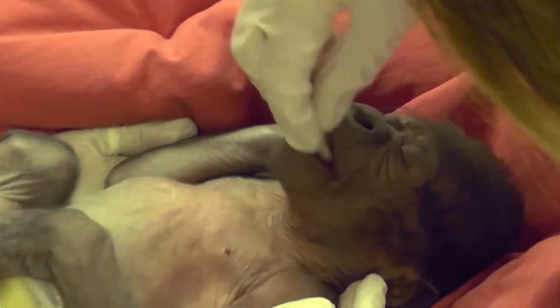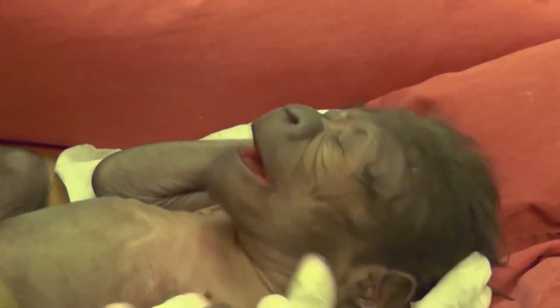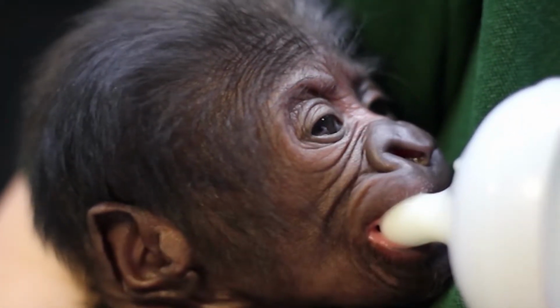And then also the baby, when it came out, it wasn't breathing for itself. So we had to spend 2 or 3 hours trying to resuscitate the baby. Her heart was going, but her breathing was intermittent, and a lot of the time we had to breathe for her. And then finally, she started breathing for herself, and now she's really strong, and it's amazing.